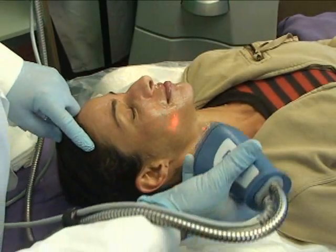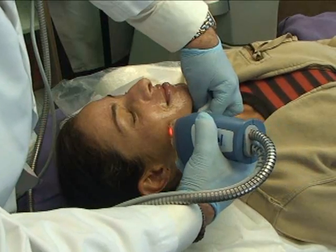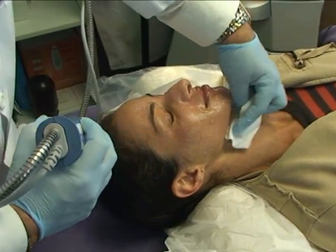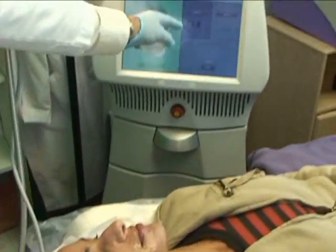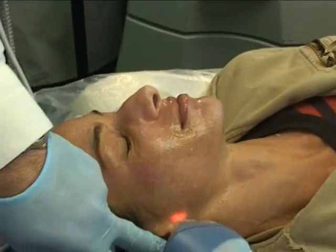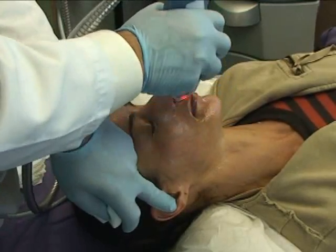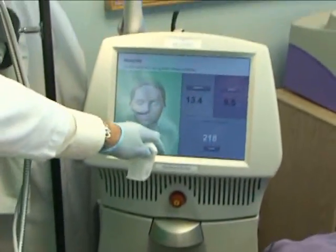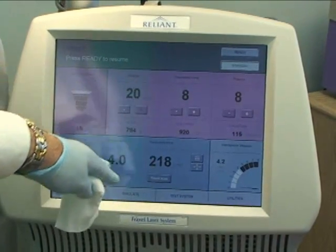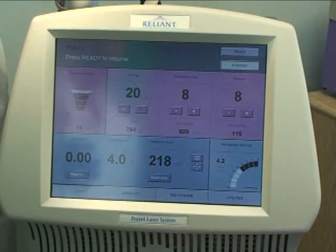We do that by grabbing the skin here, putting a little tension behind it, applying the handpiece here, and slowly pass the handpiece across the face. It gives us a length of about 13. Now we're going to switch to the width. We're going to do the same thing here. We're going to measure from the side of her face centrally, and that gives us a total area of about 218 centimeters. So in order to treat her at this energy level, we have an estimated amount of energy of about 4 kilojoules that we're going to treat.